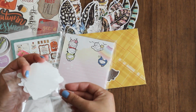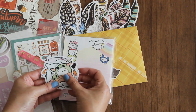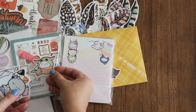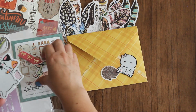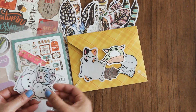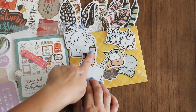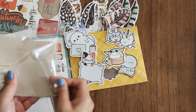And she's included some adorable stickers here. Let me just open it. Look at this. I love the baby Yoda. That is so cute. And this character is dressed in her costume. That's so cute. We have her reading a little book. Oh, I love calico cats. That's so cute. And then we have this adorable girl and her unicorn. And look at this fluffy one. Ready to watch, all cozy with her bucket of popcorn. I love that. What is it? It's a notepad. Let's see.